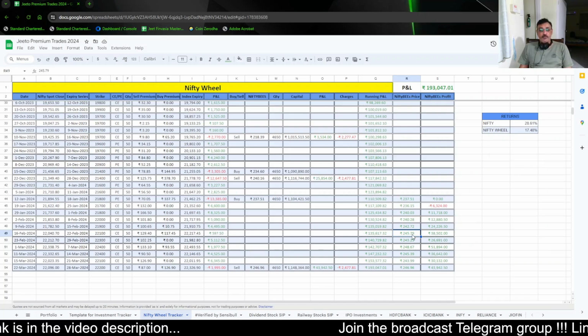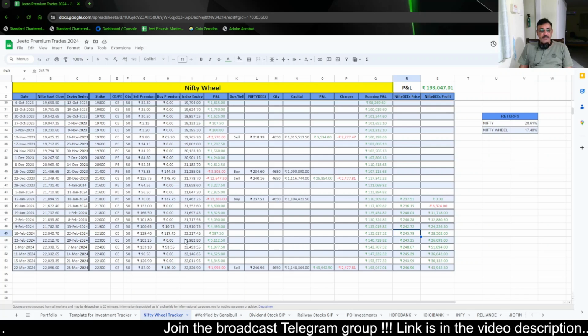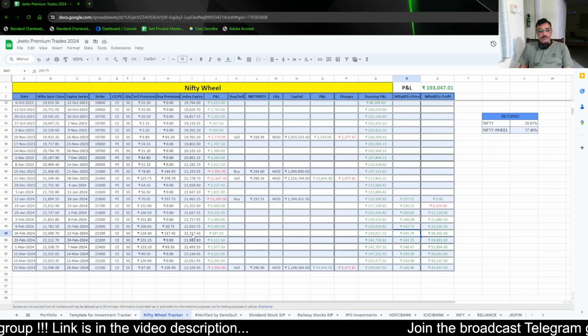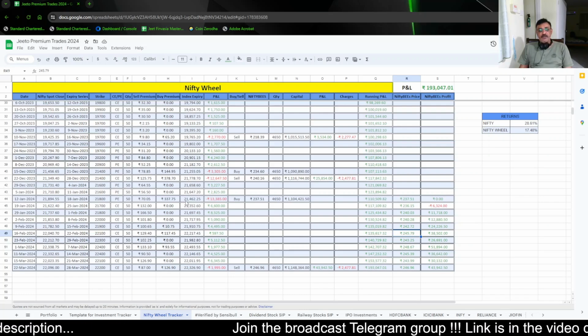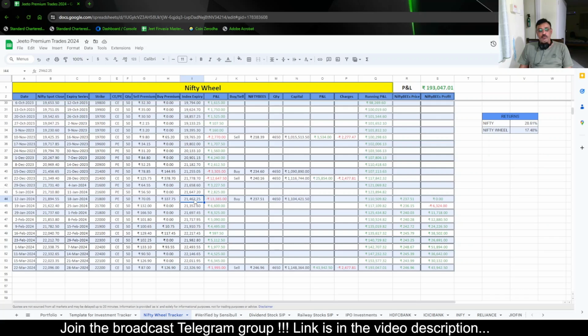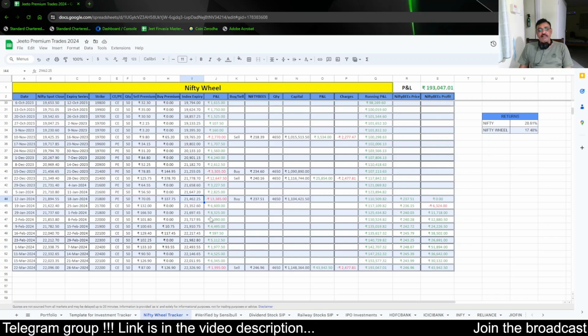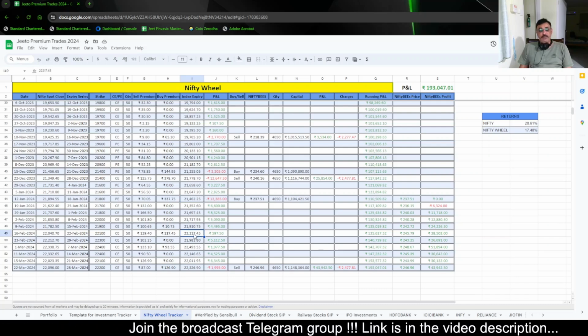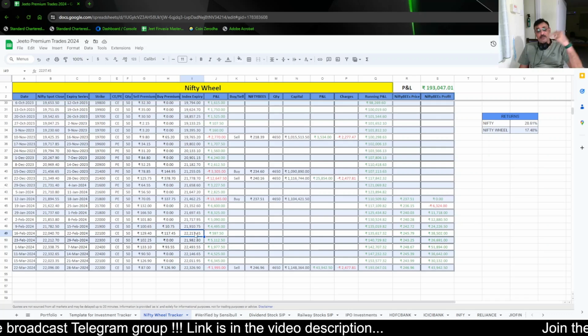When we are having a big profit here, the index is above 22,000 and your buy price of Nifty Bees is at the level of 21,462. So we are almost 750 to 800 points up here, and we are going to sell a higher call from the spot.